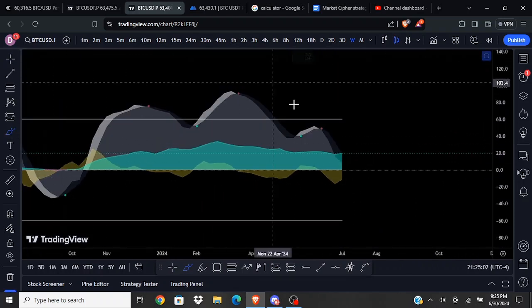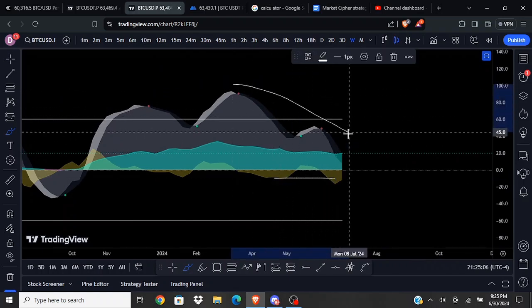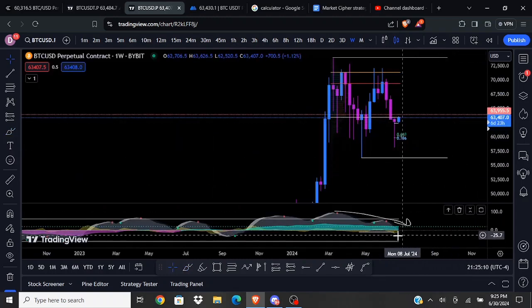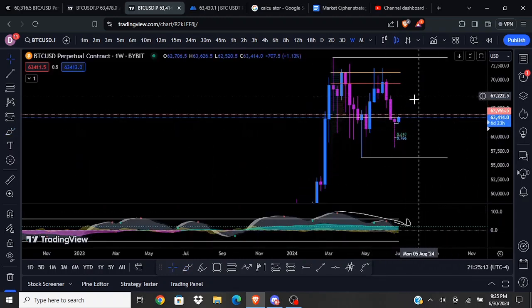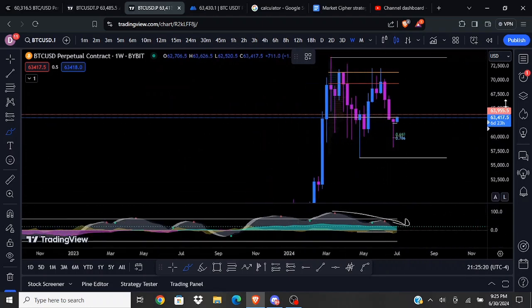And looking at the overall picture, we have seen VWAP put in a lower low. Momentum is definitely still pointing to the downside. So yeah, we're seeing some early signs that maybe things want to start reversing, but I think the bigger picture is still pointing to the downside right now.